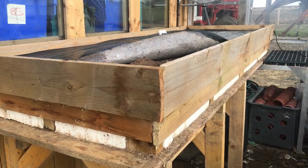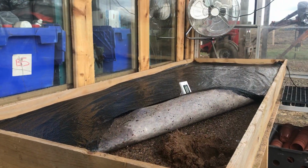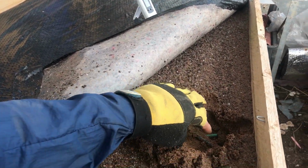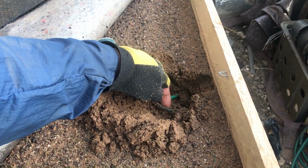Getting these started on a heated bench as well that we built, and that means that they should hopefully get to that nice kind of 20-degree heat here in the greenhouse. With the soil temperature up to about 20 degrees, it means they should germinate no bother.